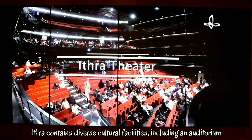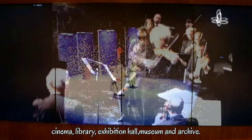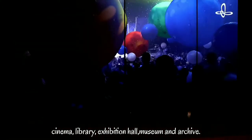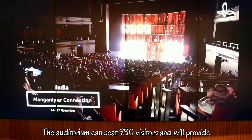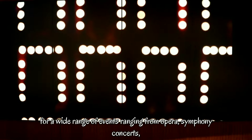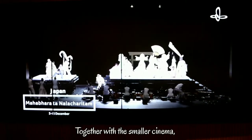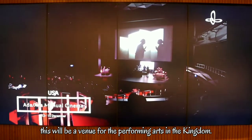Ithra contains diverse cultural facilities including an auditorium, cinema, library, exhibition hall, museum, and archive. The auditorium will seat 930 visitors and will provide for a wide range of events ranging from opera, symphony concerts, musicals, and lectures. Together with a smaller cinema, this will be a venue for the performing arts in the kingdom.